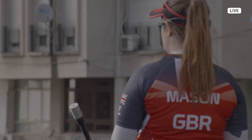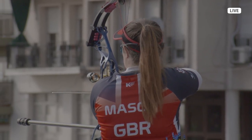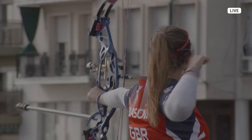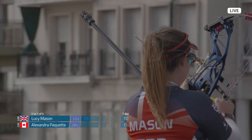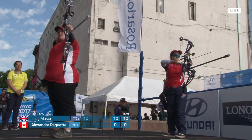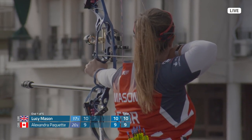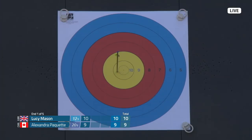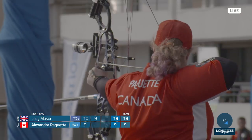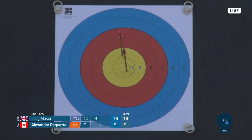She's shooting on target number one. Brilliant start from Lucy. Slightly high there. Let's end tied scores.